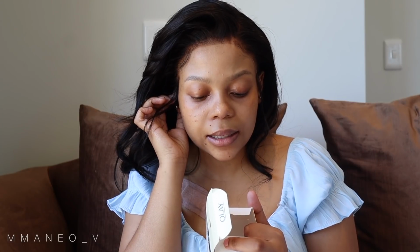I will still put sunscreen on top of this. I'm not going to stop. And the main reason why I bought this is because I saw it has, I can never pronounce this name, you guys know what I'm talking about, and niacinamide. I've been trying to incorporate those actives in my skincare, and I think this moisturizer is going to give me what I want. So apparently this hydrates, nourishes, and protects from the sun. I'll tell you guys how I feel.